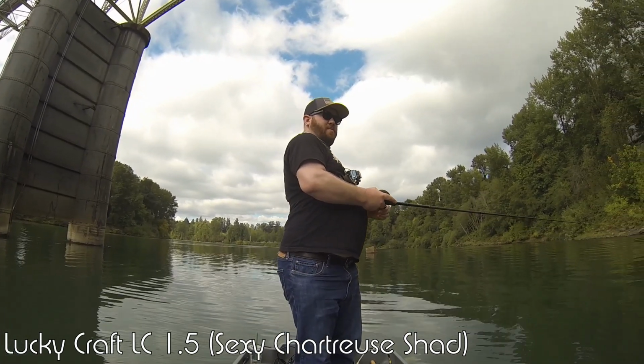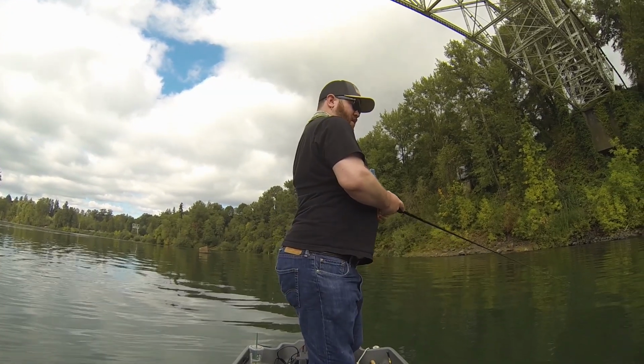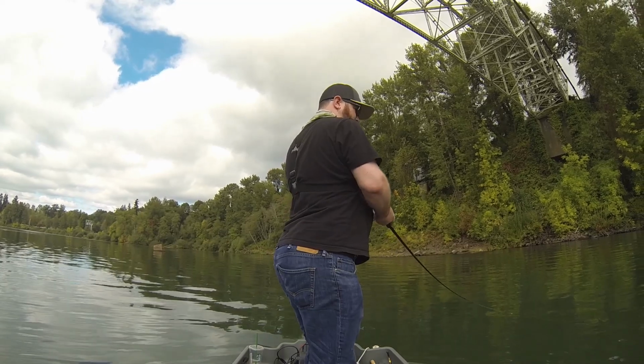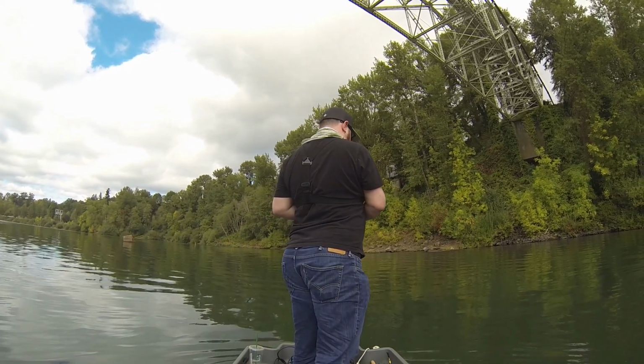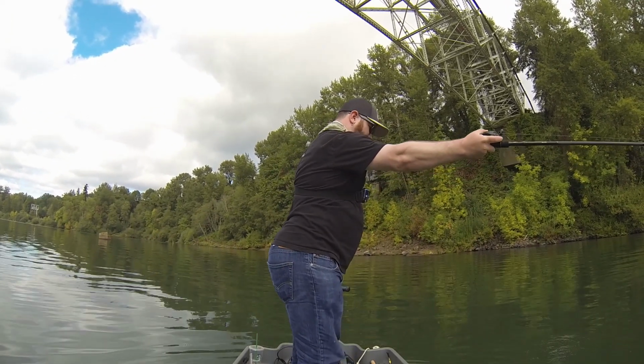Got one. There we go. Oh, another good fish. Oh, yeah, that's a really good fish. Okay. He's not 3 and change like the last one, but that's a big fish. No, out from under the boat, bud.